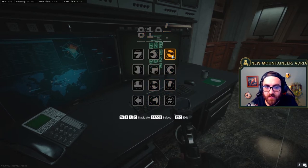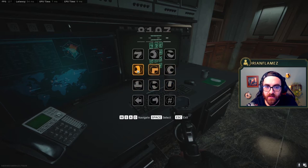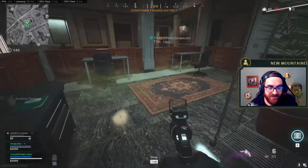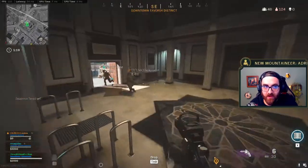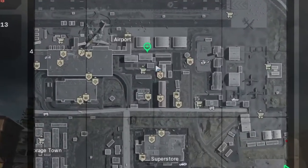It looks weird because these are the tops and bottoms of numbers. You have to go with the numbers in order for the top part of the numbers first, and then the numbers in order for the bottom part of the numbers second. Once you've done it right, it'll light up green like this, and it'll tell you to make your way to the train station. The train station is located right here.